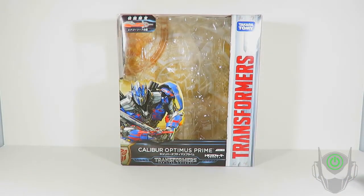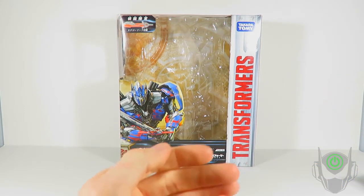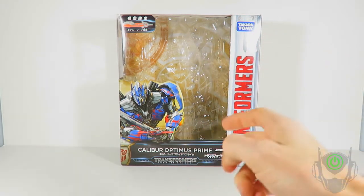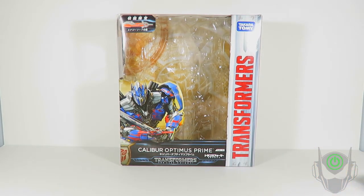Right, so since Hasbro decided to go with a simple repaint and no retooling whatsoever with their leader class Optimus Prime offering for Transformers The Last Knight, I went for the higher price action figure, but in the end I think this one is actually worth every penny. So this is Calibur Optimus Prime, released for Takara Tomy's Transformers The Last Knight movie figures.